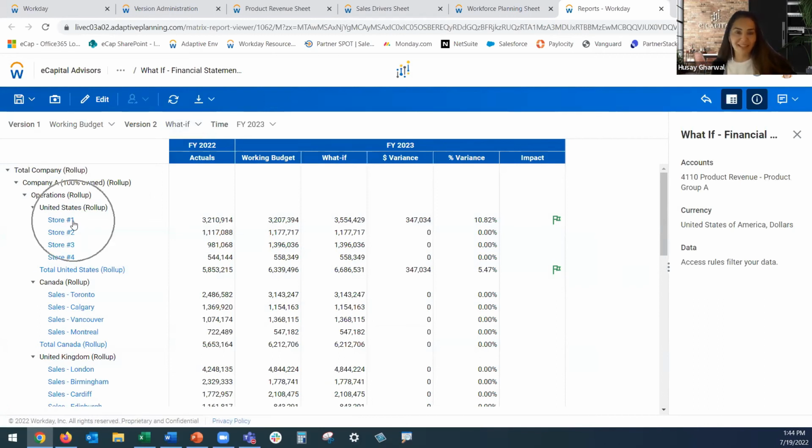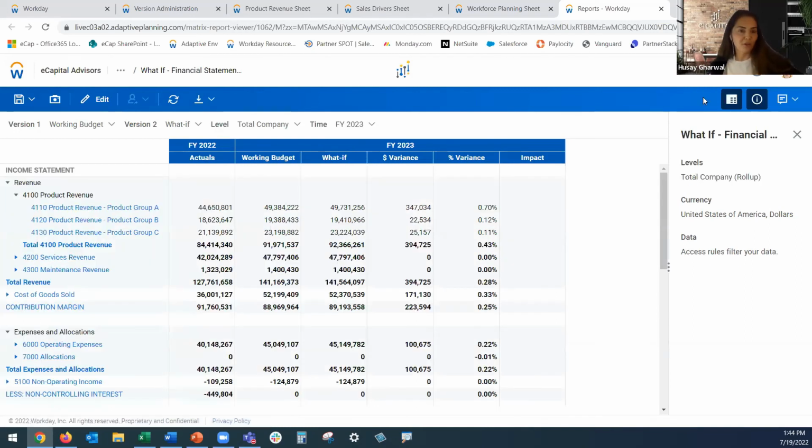So we can see that we made that unit change earlier today here in store one. So the variance is all in that, our favorable variance here in store one. So you can also see our little green flags here coming up. So Cell Explorer available, not static. You can drill through on them.